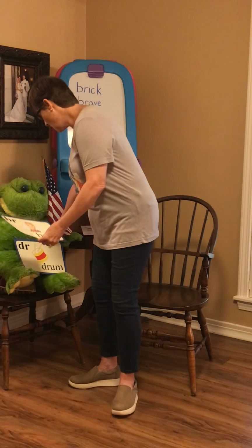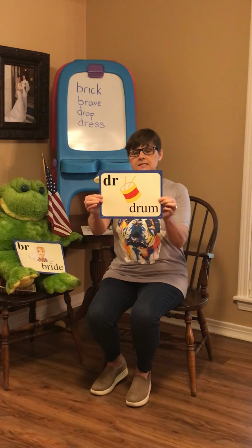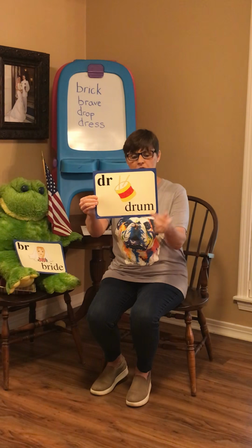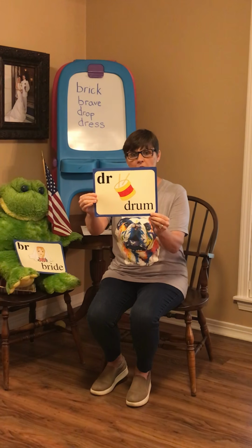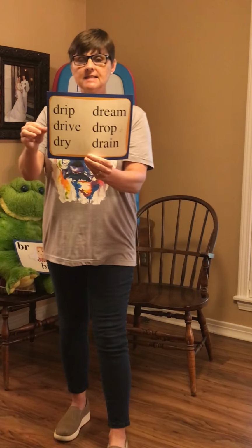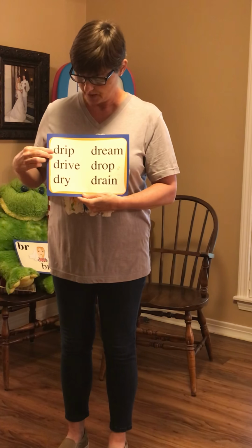All right, Mr. Frog, what's our next one? DR. DR says dur, as in drum. Dur, as in drum. Do you hear dur at the beginning of the word drum? Good. Let's look at the back of the card and see if we can hear dur at the beginning of these words as we read them. Try to read them with Miss Ellie.